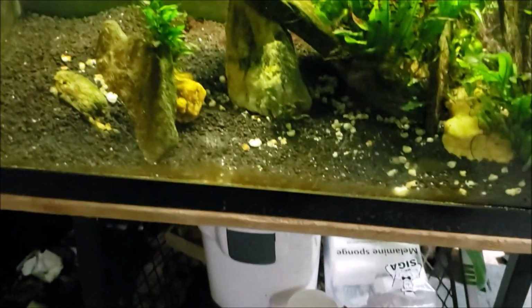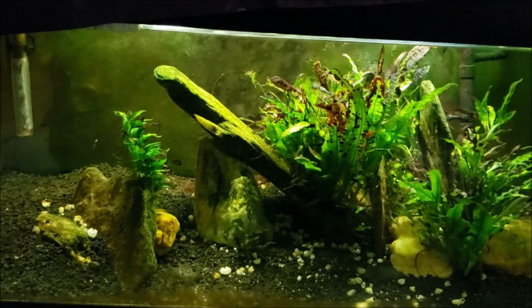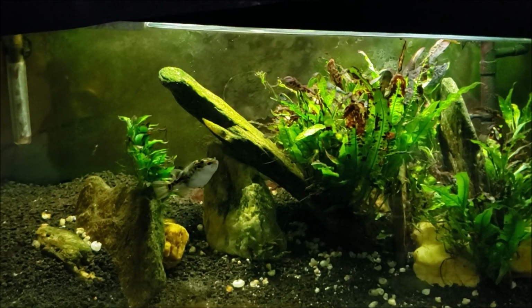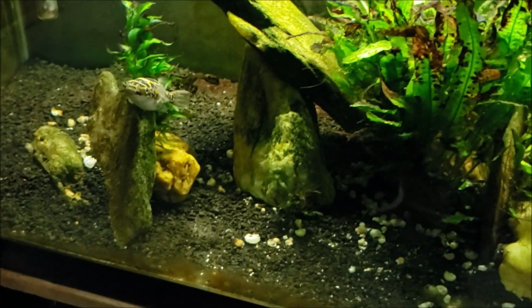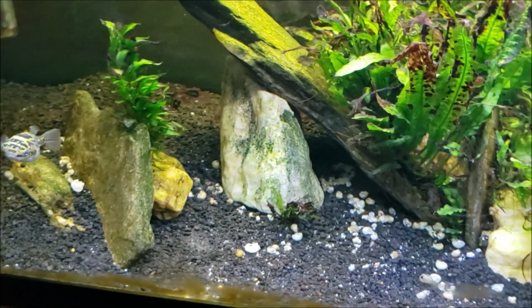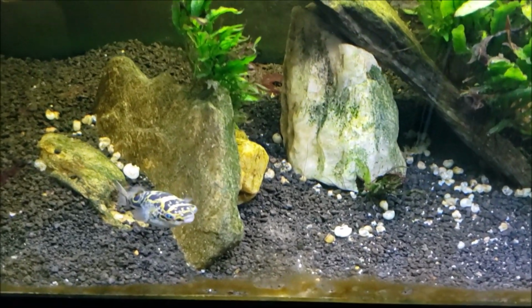So moving on over to my 40-gallon brackish tank. There's my figure 8 puffer, Butterbean. I'm going to go ahead and turn the forward light on. I should have probably done this before we started the video. I don't normally run this light. I just turn it on for the sake of shooting video.